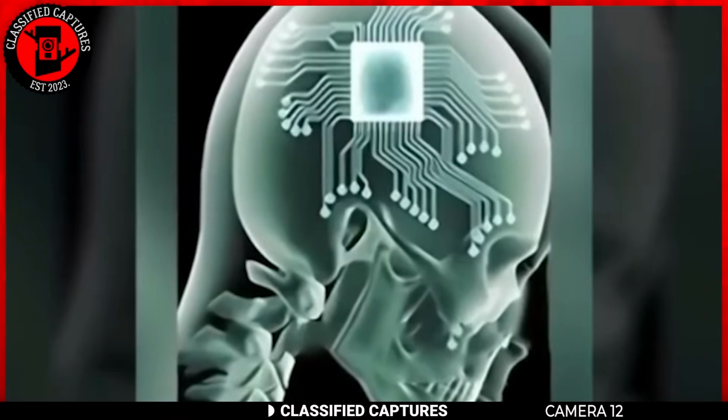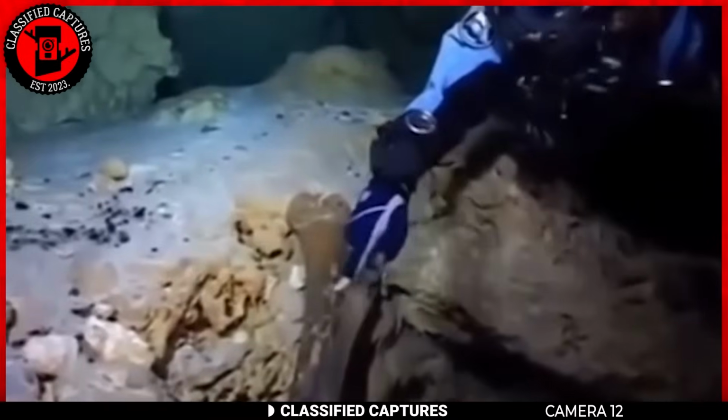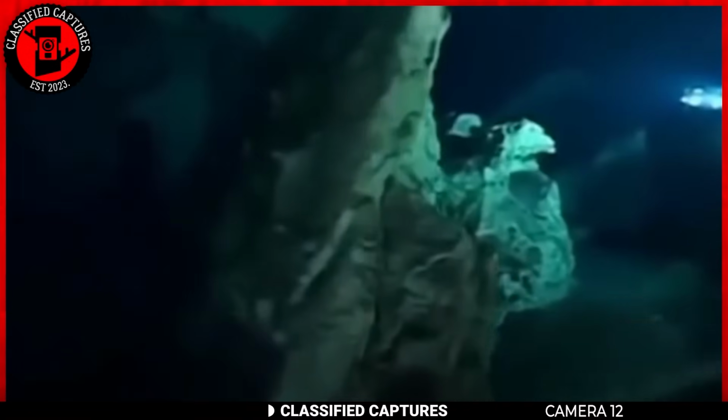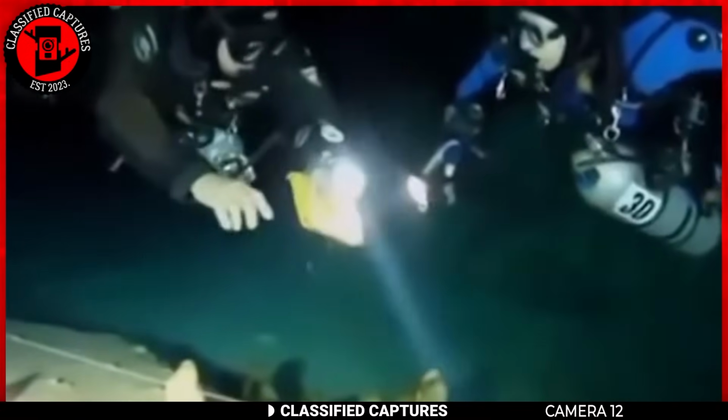While exploring an underwater cave system in the ocean, they came across a massive cave with hundreds of openings. Inside one of these caves, they discovered a human skull. Curious, they retrieved the skull and handed it over to experts for examination. The experts expected many things, but finding a microchip embedded in something that ancient was not one of them.